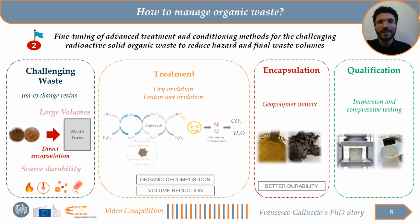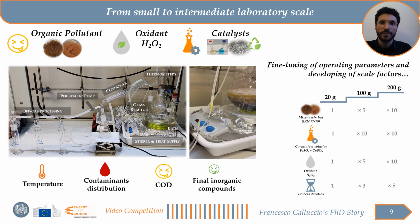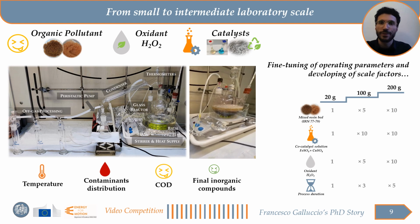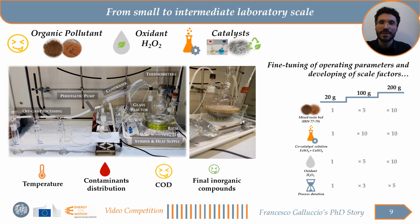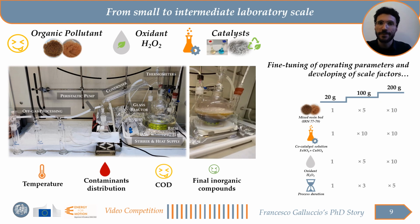To tackle the past issues of a direct waste encapsulation, a Fenton-like wet oxidation was mainly developed as a green alternative solution to manage a mixed resin bed before encapsulating the obtained residue into a sustainable geopolymer matrix. An experimental setup was arranged to trigger decomposition of organics by using cheap and green reagents. The process was monitored and characterized, and the fine-tuning of the operating parameters was paramount to implement a scale-up.